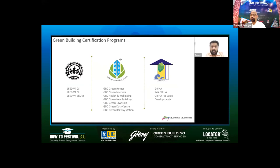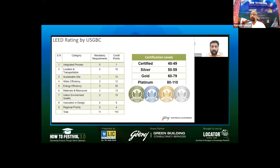Also, what IGBC has done is basically develop multiple rating programs which suits different types of buildings. For example, LEED doesn't have a specific rating system today to address a data center or a warehouse or a residential home. However, IGBC has currently developed around 30 rating programs which is addressing different kind of buildings. Now, how do these rating programs work?